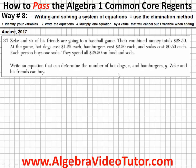Now, this is where a lot of students made mistakes, okay? They only want the number of hot dogs and hamburgers, but they bought hot dogs, hamburgers, and sodas. So what we need to do first is take out from the $28.50 the cost of the sodas. Now, they each bought 1 soda, and sodas are 50 cents. And Zeke and 6 of his friends together is 7 people.